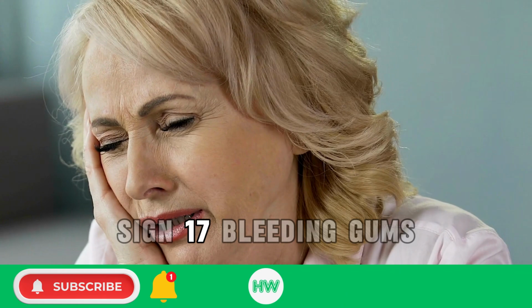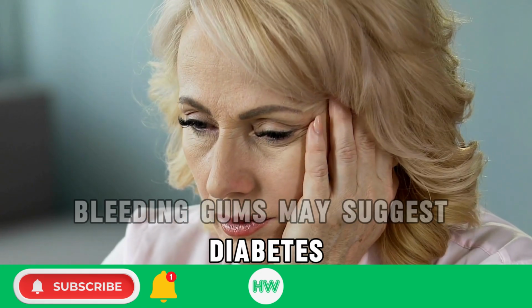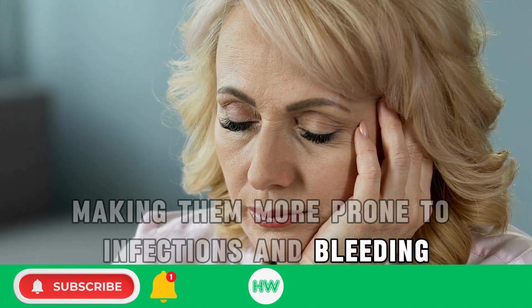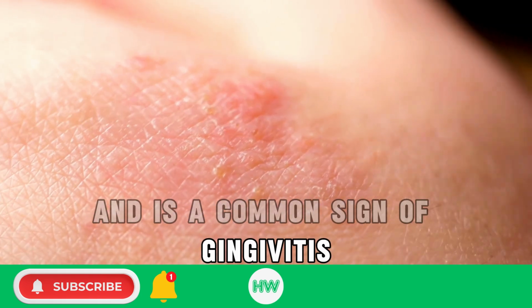Sign 17. Bleeding gums. Bleeding gums may suggest diabetes. Elevated blood sugar levels can impair gum health, making them more prone to infections and bleeding. This often occurs during brushing or flossing and is a common sign of gingivitis.